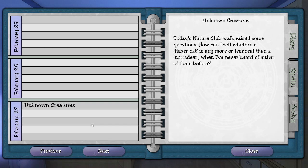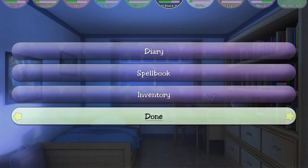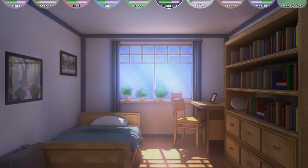Unknown creatures. Today's nature club walk raised some questions. How can I tell whether a fisher cat is any more or less real than a not a deer when I've never heard of either of them before? Passing the tea. Manuel's enhanced senses picked up that I had been having tea with Grabner. He asked me if anything was wrong. I told him Grabner was something of a family friend, and he left it at that. Yeah, it went pretty well, really, all in all.